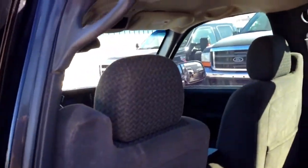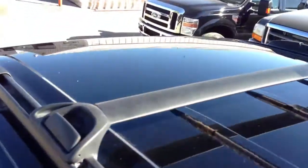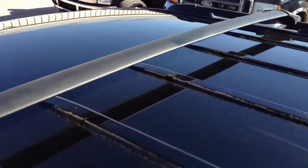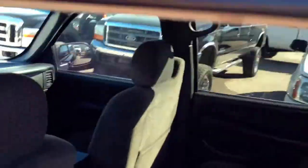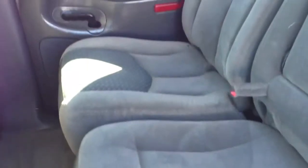I don't know why it is, but every black Avalanche we get has paint issues. I don't get it. We get white ones or gold ones and nothing. Boy, the rear seat looks brand new. It's like a different car inside. It's bizarre. It's so strange.